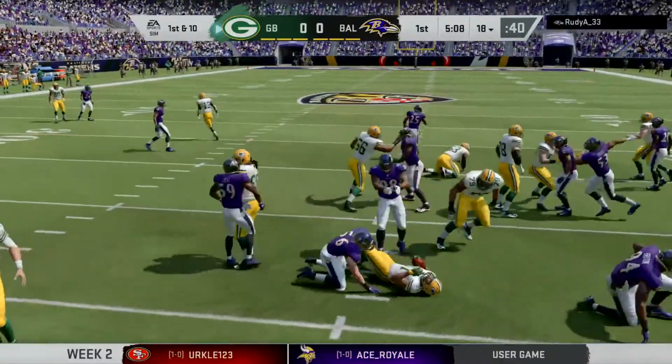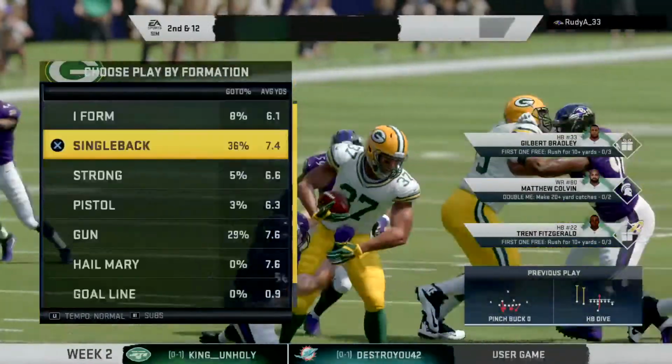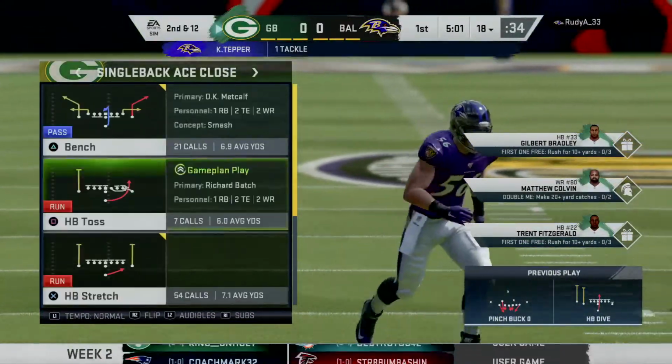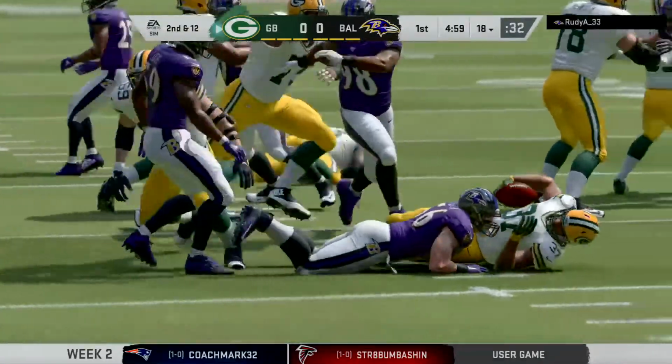A catch and going in the other direction, and he is met in his tracks behind the line of scrimmage. This will be a 2-yard loss on the play, and that'll make it 2nd and 12 at the 18-yard line.